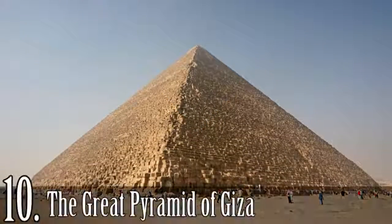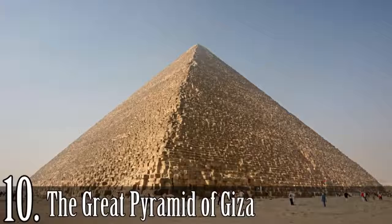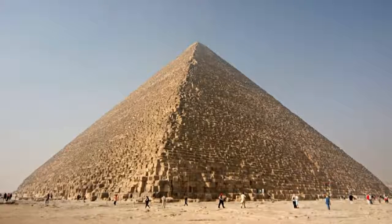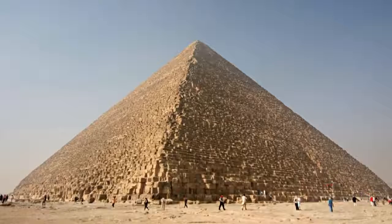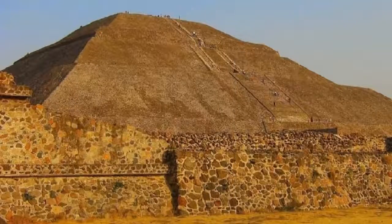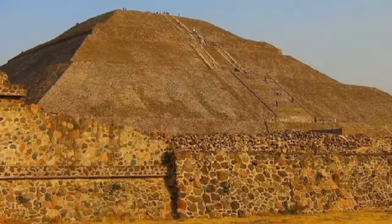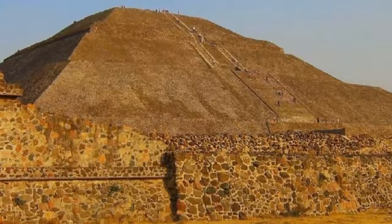Number 10. The Great Pyramid of Giza is as big as they get. Though each pyramid of Egypt is amazing in its own right, the Great Pyramid of Giza stands to be the largest in the world. That is, so long as you are not accounting for volume, as the Cholula Pyramid in Mexico beats Giza in that respect by 1 million cubic yards. Giza, however, was built 230 meters or 755 feet long, 146 meters or 479 feet high, as the final resting place for the king Khufu.